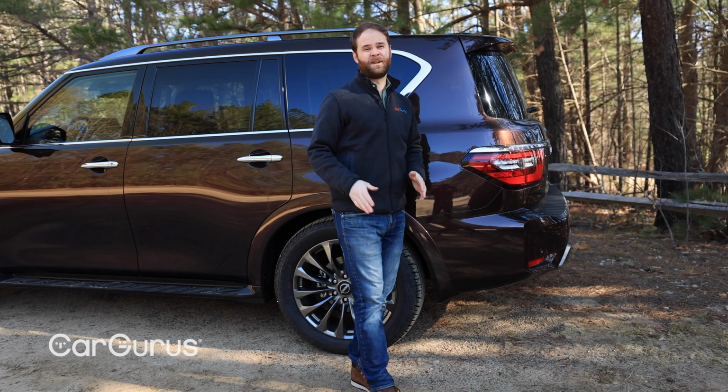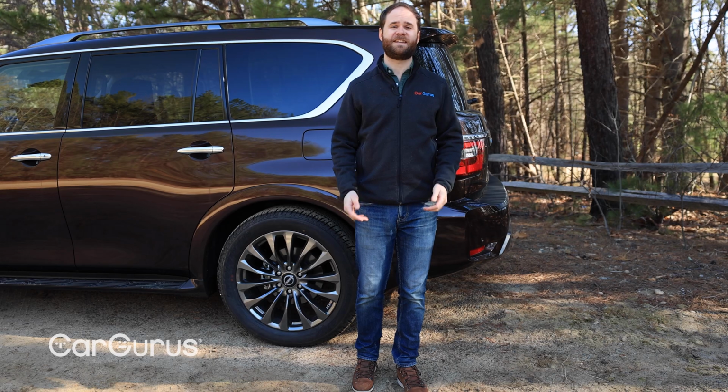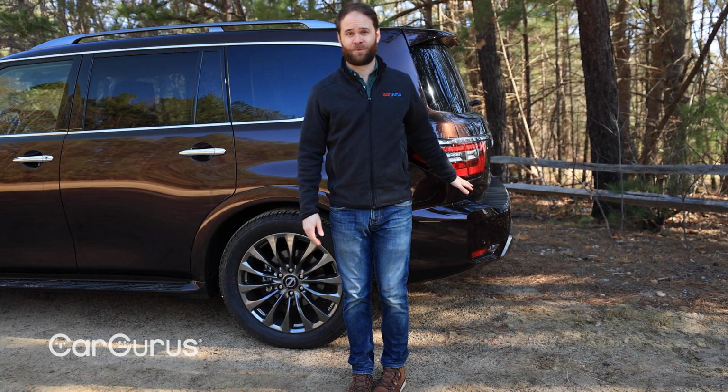One detail I really dislike is this massive rear bumper. And sure, it might make a pretty convenient seat when you're trying to muscle on your ski boots, but more often it's just gonna get in the way when you're trying to load up the rear.